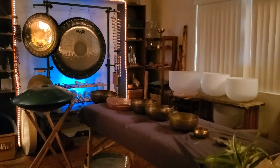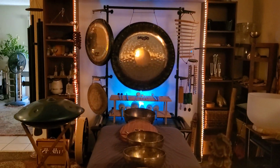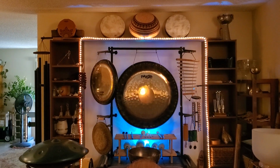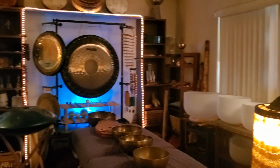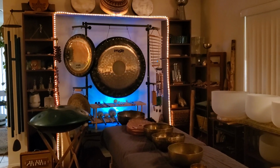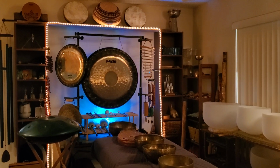You lie on the massage table, which is placed directly in front of this 34-inch Paiste symphonic gong, which is just amazing and has all these different overtones and harmonics and octave ranges, and is amazing for dropping a person into theta brainwave states. They have found that the gong can drop people into theta brainwave state in as little as a few seconds.